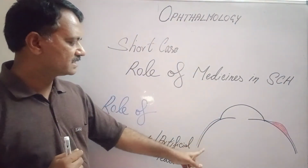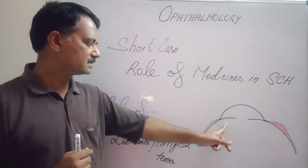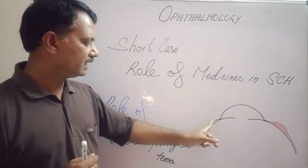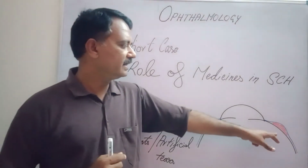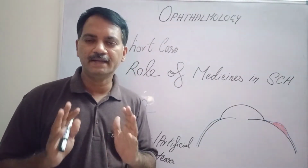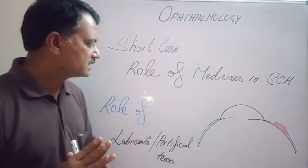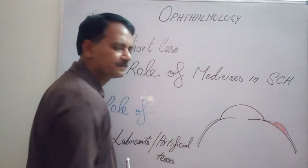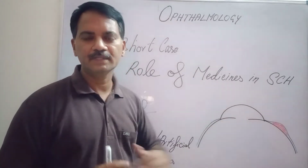You can see in this picture, I have drawn the cornea, the iris and sclera in black color. Over the sclera, I have drawn the conjunctiva in blue color. This side you can see below the conjunctiva there is collection of blood, that is the subconjunctival hemorrhage. You can see in this picture there is an uneven surface in the portion of the eye where there is a subconjunctival hemorrhage.